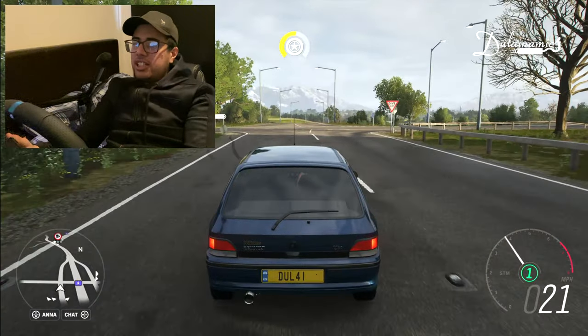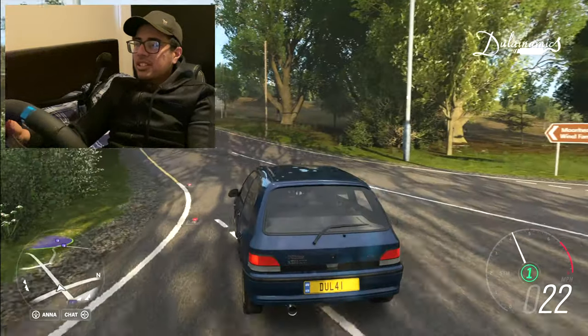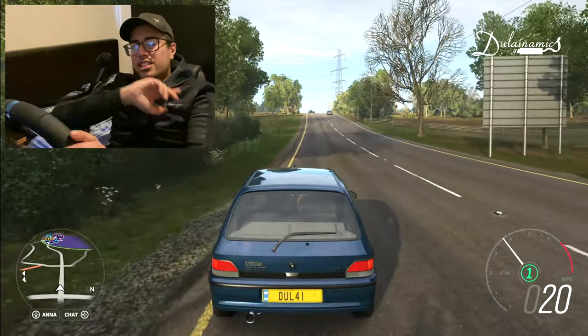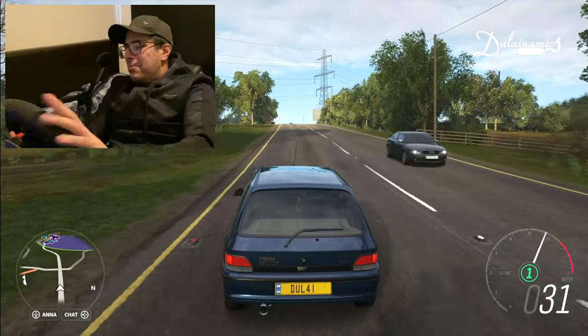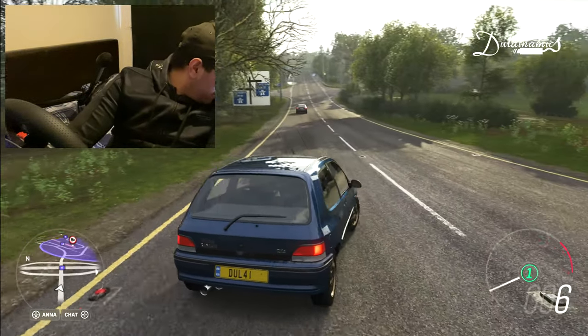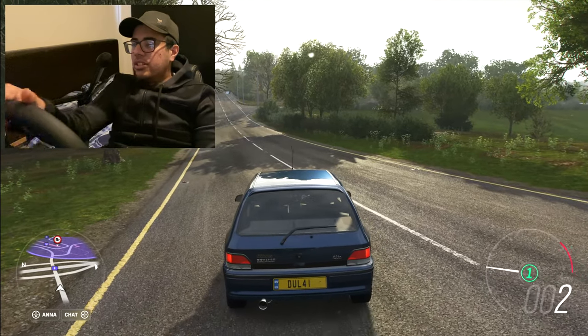Should we have a little cheeky launch control? Uphill as well. You know what, let's make it easier in the car on this. We'll turn around and let's do the launch control downhill just to make it a little bit easier in the car. Make sure everything's recording. Let's get straight.